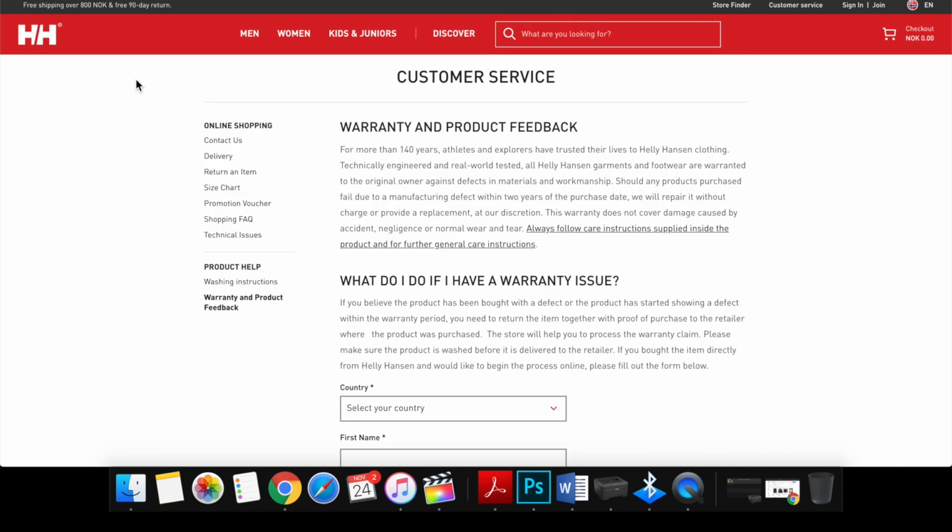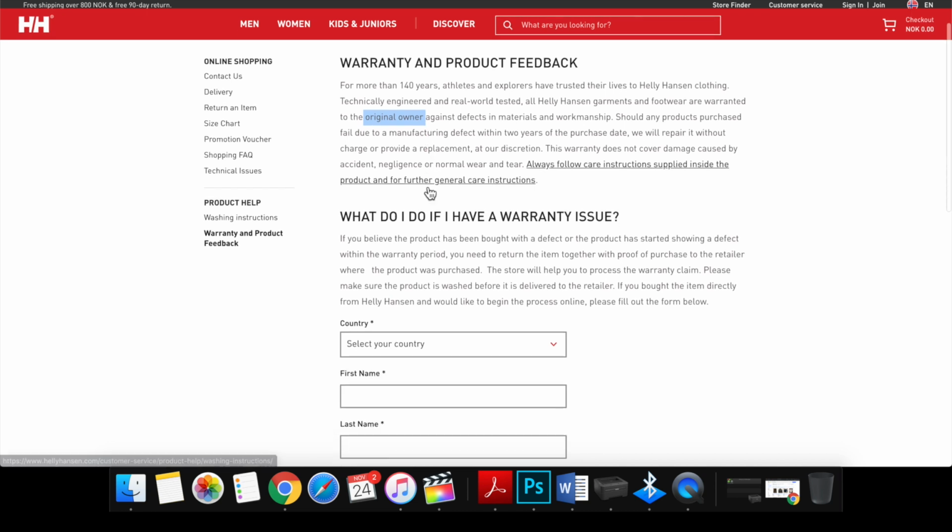Last but not least, let's take a look at the Helly Hansen warranty. I've never done a warranty claim. I've just been doing it for research to show you guys. 2 years since the purchase date, and they will repair it without charge or replace it at their discretion. And they also specify that it's an original owner warranty. It says it right here. Original owner warranty. So they are very specific about it, meaning that if you found it at a thrift store, it would not be eligible for a warranty claim.